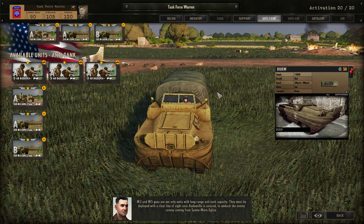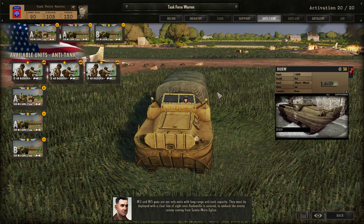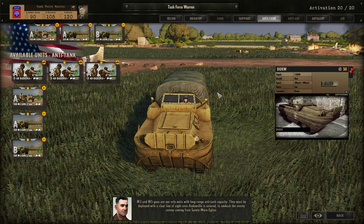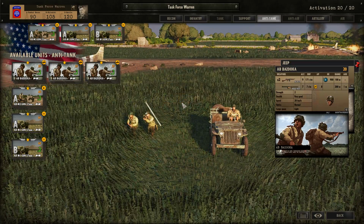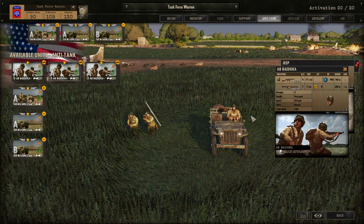M3 and M5 guns are our only units with long-range anti-tank capability. They must be deployed with a clear line of sight once Auduville is secured, to ambush the enemy convoy coming from St. Mary-Glise. Bazookas are deadly, but can only be used in close-range action. Yeah, that's the problem. These guys are going to be very good inside a town, not so good anywhere else.